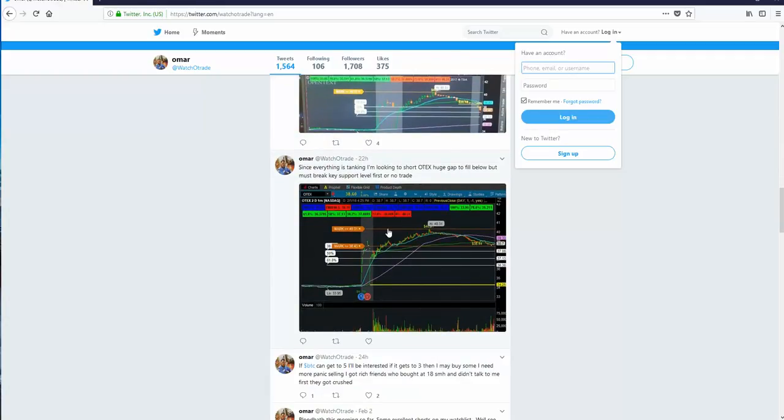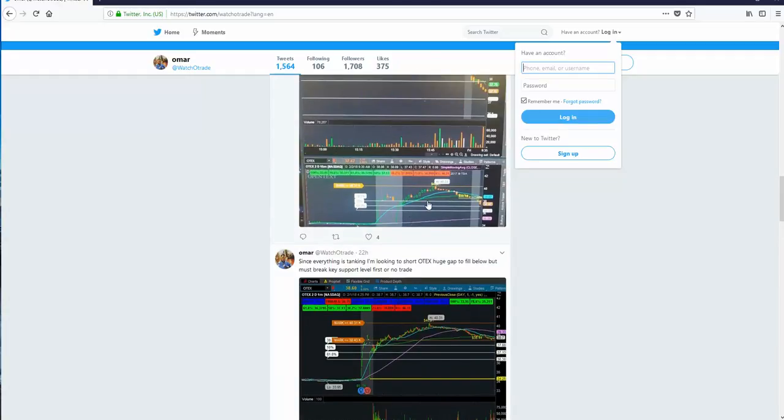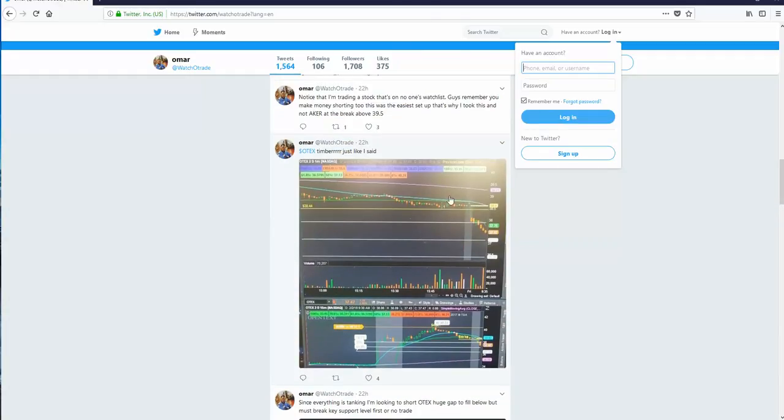I said, since everything is tanking, I'm looking to short OTEX, huge gap to fill below, but must break key support level or no trade. And sure enough, the thing freaking tanked, and I did very well. I made about $2,400 on this trade.